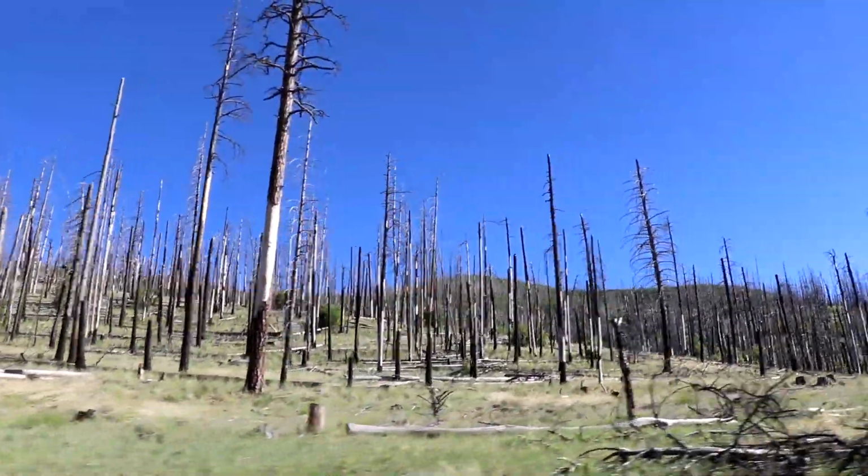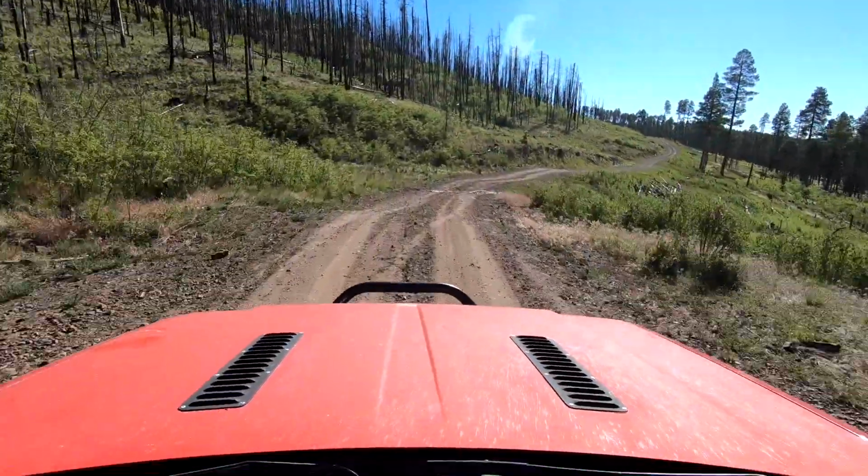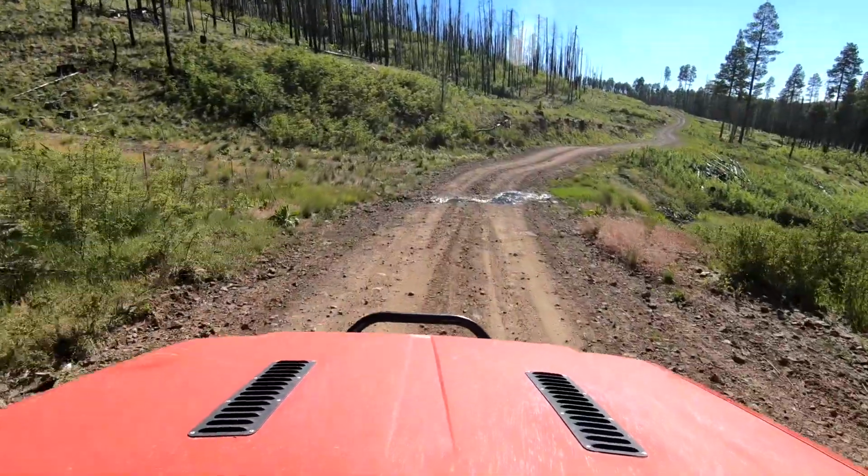Five miles south, the road climbed sharply. Things got narrower and entered into some of the worst parts of the Wall of Fire burn area.